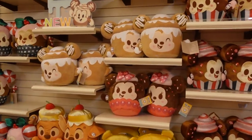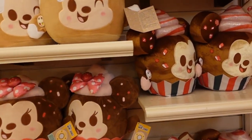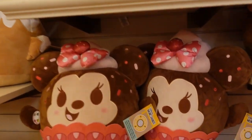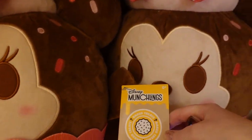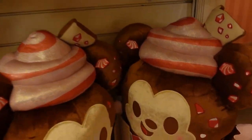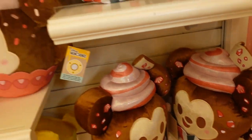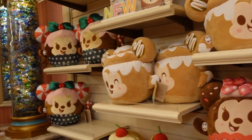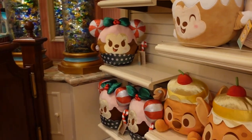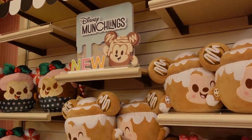They have the Munchling plushies for Christmas. They are scented. These are so sweet. You've got Mickey and Minnie ones. Is this mini Christmas one? No, I think this one's a normal one, so just a strawberry cupcake. But this one is definitely a Christmas Mickey. He is a peppermint bark cupcake. They're so adorable. There's a Stitch, there's a Pooh Bear, there is a Baymax. Oh, there's Christmas Mini. There is a Baymax one as well. Look how cute they are.